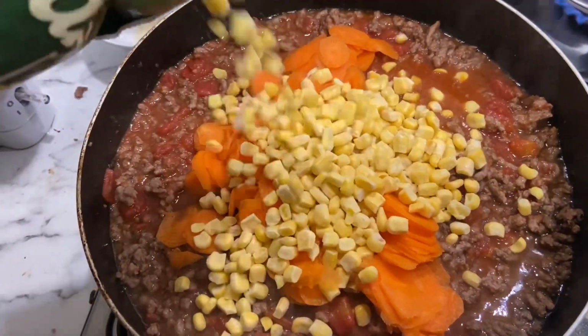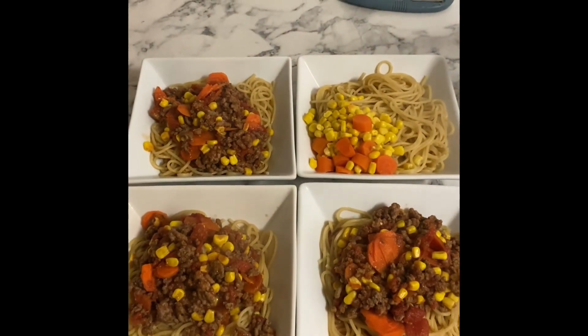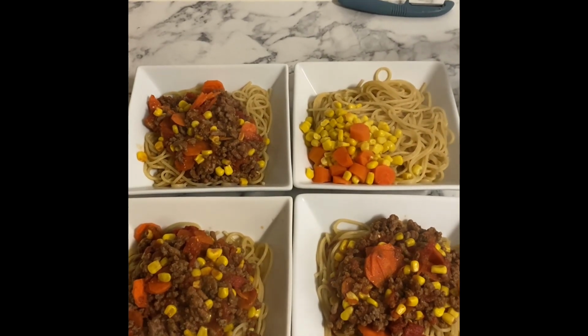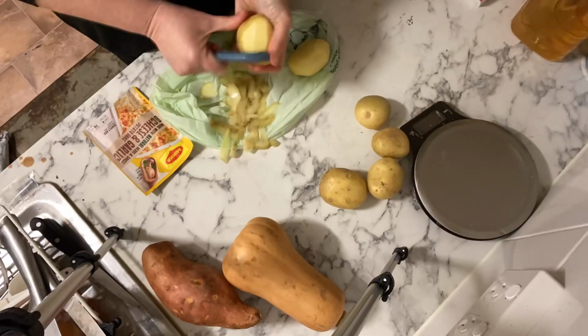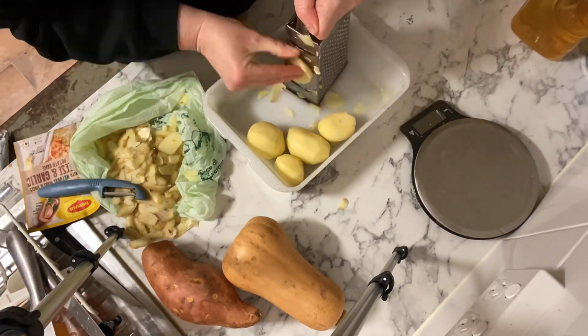So here's the base with everything here, and the 3 for my hubby, me, my daughter, and my son's spaghetti with the carrots and corn up there. So the next night we are having a potato bake.